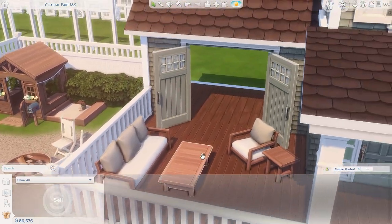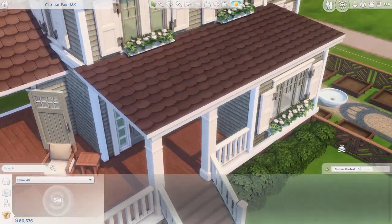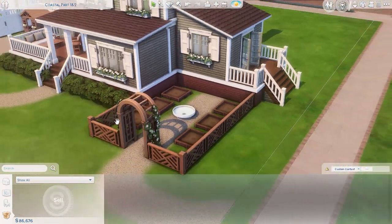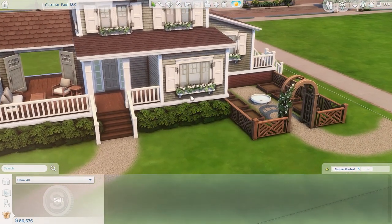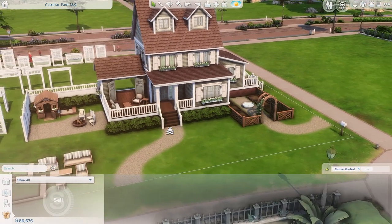We also have this really comfortable looking outdoor furniture set that I also use so much when I'm making outdoor things. I made this little garden with this arch, which also doubles as a wedding arch, so there's two. I love that as well. I also love the planters. I use those a ton, and these shutters are also adorable. So let's take a look.